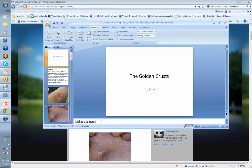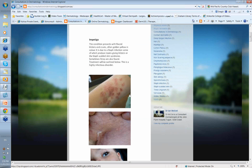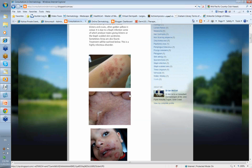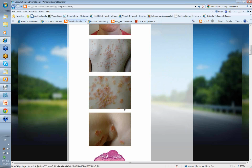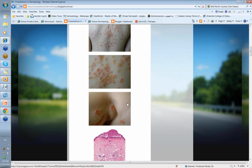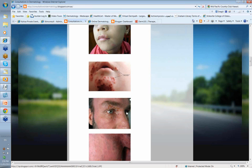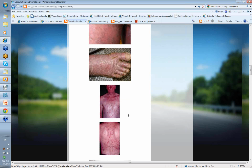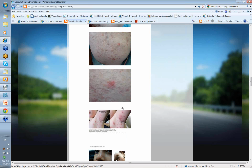So it's an interesting condition, the condition of the golden crusts of impetigo. There's a variety of things to consider. I think the important things are to take swabs and also take viral swabs. Consider if you get excess golden crusts like this that it may be the streptococcal variant, and if there's streptococci found, then check the kidneys for glomerulonephritis. Make sure you're considering herpes as a differential of impetigo. Consider the staph scalded skin, and consider Pemphigus foliaceus, as one of your differentials in this condition.